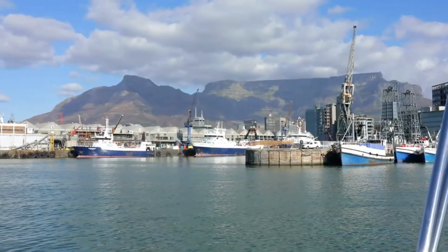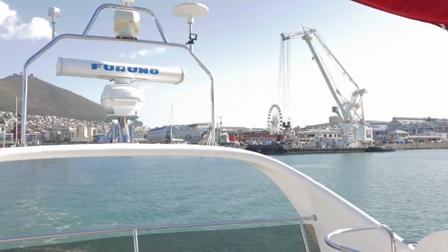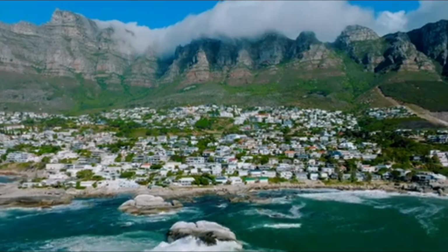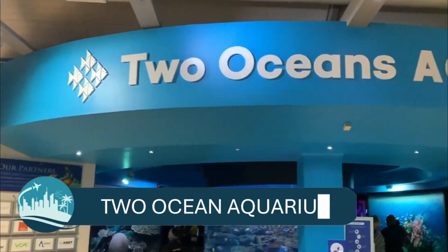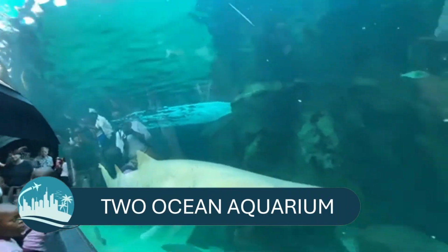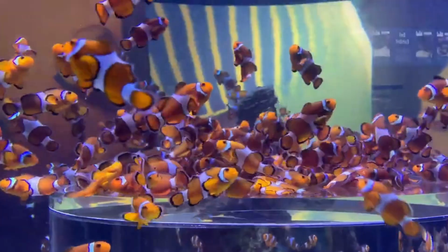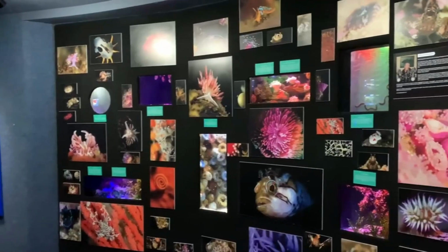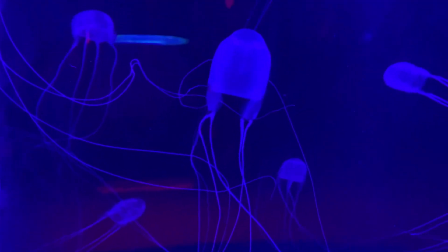And if you've arrived early enough in the day, take a boat ride or go stand-up paddleboarding to shake off those flight blues. It's amazing to look back at the city from the water. And if you've got kids, we recommend the Two Oceans Aquarium with over 8,000 different types of marine creatures. There are lots of features designed to educate visitors of all ages, and the Jelly Hall is especially amazing.